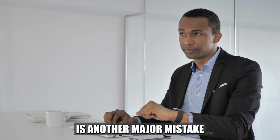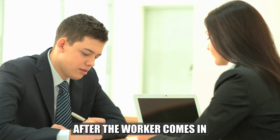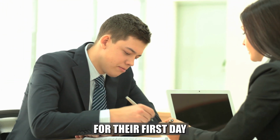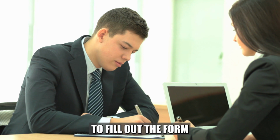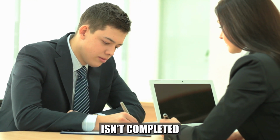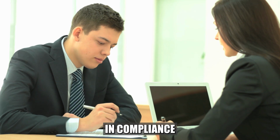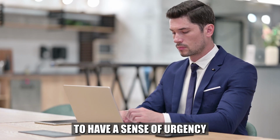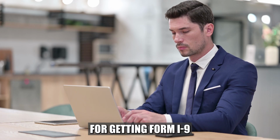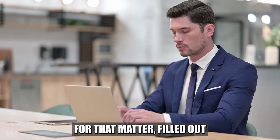Timeliness is another major mistake when it comes to Form I-9. After the worker comes in for their first day, you have exactly 3 days to fill out the form. If this form isn't completed by the 4th day, you are no longer in compliance. It is important to have a sense of urgency for getting Form I-9, or any employee form for that matter, filled out in a timely manner.